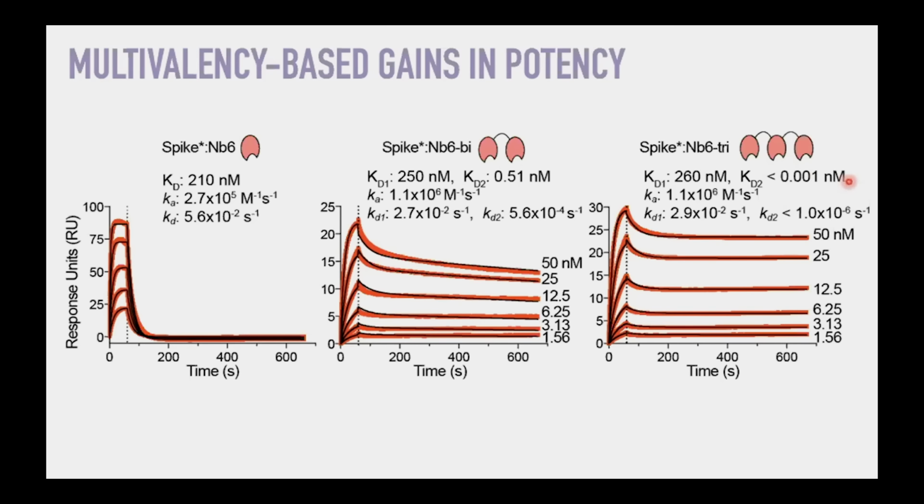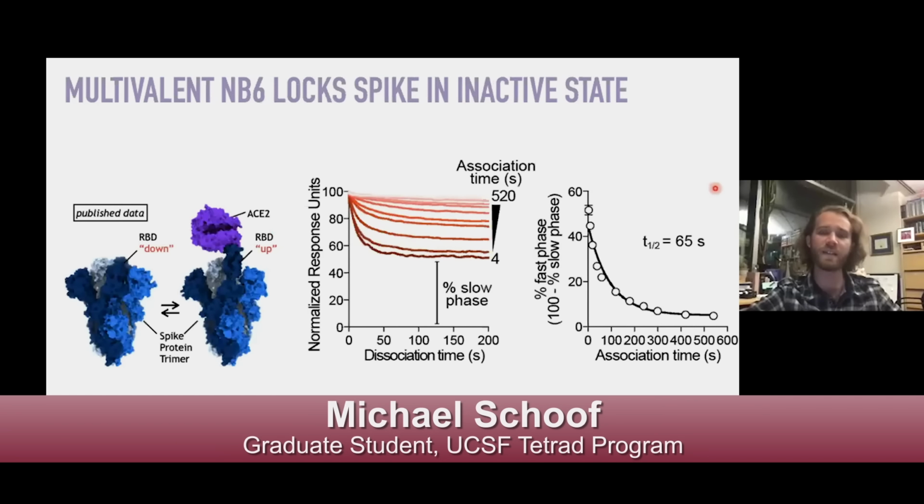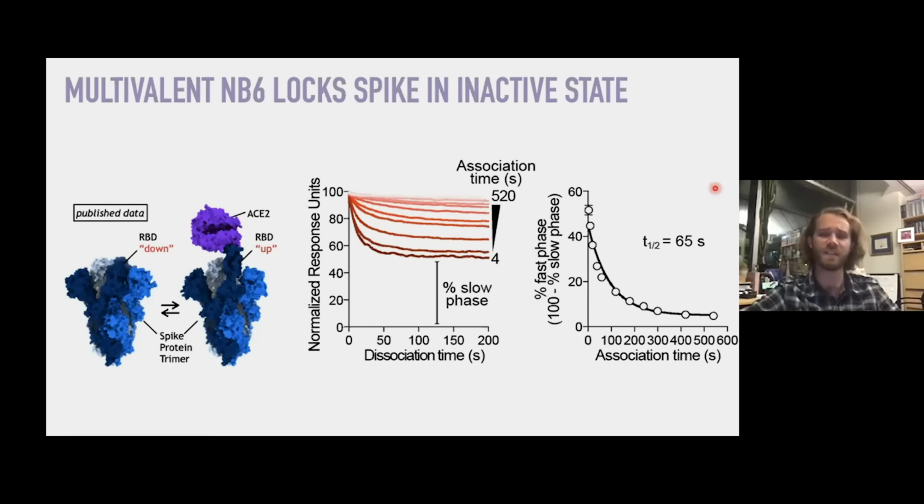This is probably into the femtomolar range. So this is dramatic affinity. This is stick and doesn't come off for over a week. So these are some pretty dramatic gains in potency. So one interesting thing was that fast phase that we saw here. What is that fast phase? Is that some weird aberration, or is that something that's biologically interesting?